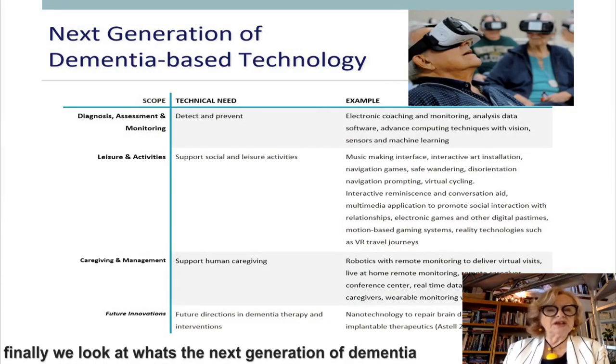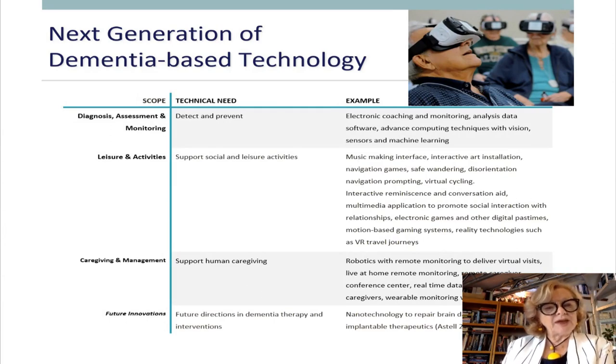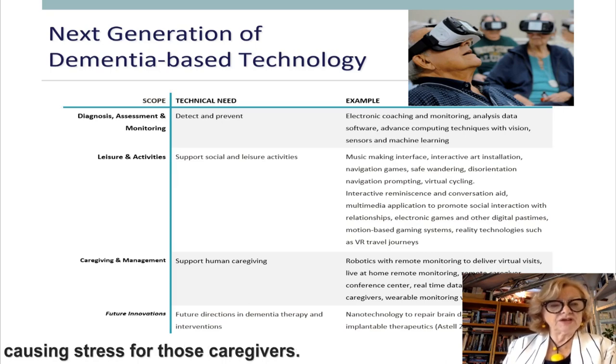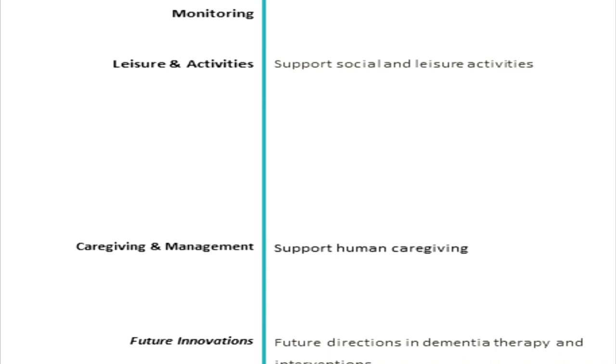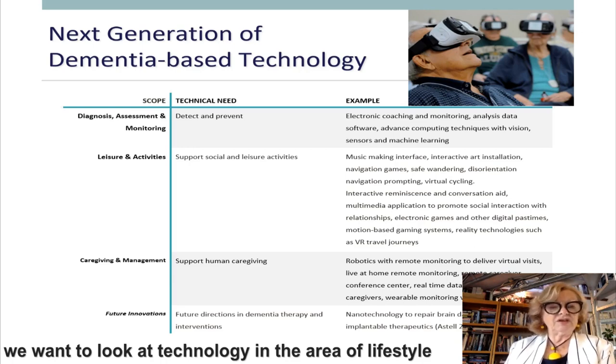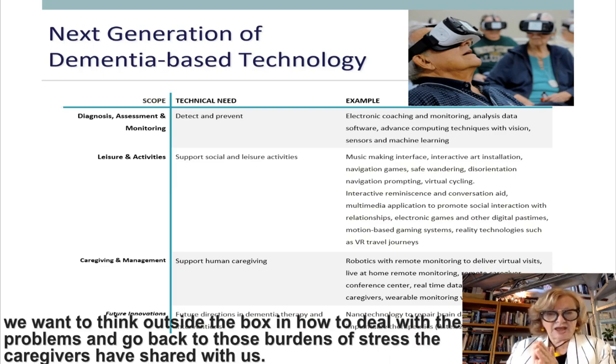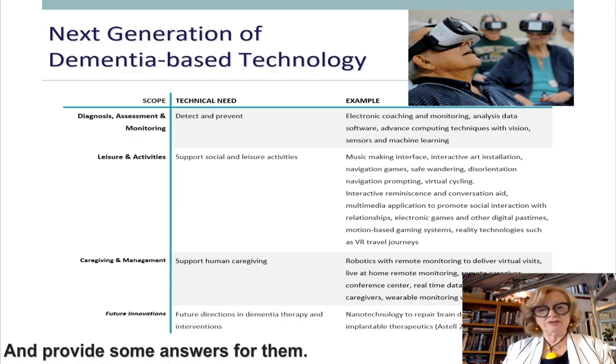Finally, we look at what's the next generation of dementia-based technology. Here we want to get creative, think out of the box, but we want to go back to those same areas that are causing stress for those caregivers where we don't have good solutions and how to handle them. We want to continue to look at research for what's going on with dementia. How can we prevent it? How can we delay it if it is? We want to look at technology in the area of lifestyle and activities. And so our next generation of technology, we want to think outside the box and how to deal with the problems and go back to those burden of stress that our caregivers have shared with us and provide some answers for them.